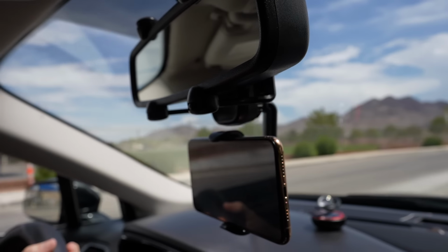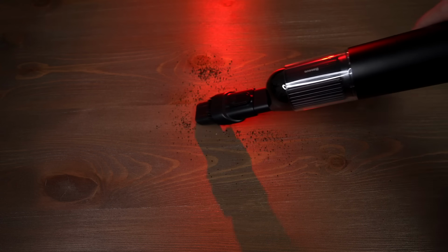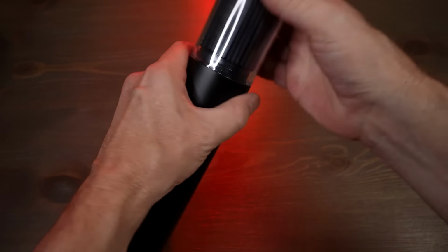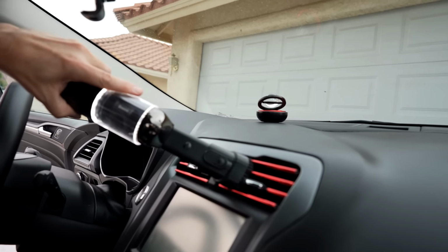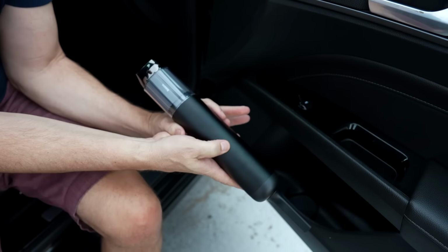All right, let's take a look at the Baseus A3. Oh, there we go. I don't think I like the light here. I think it's just too much. You can long hold. Boom, got the light in there. This is really good for the vents here. Another nice feature is you can put this attachment on the exhaust end, and then you have a blower.